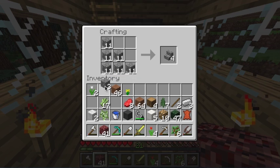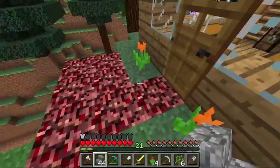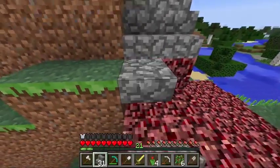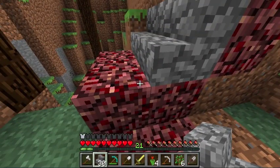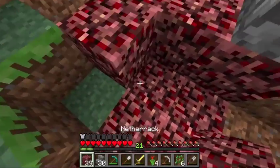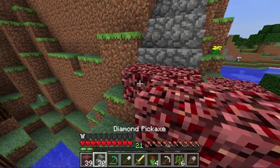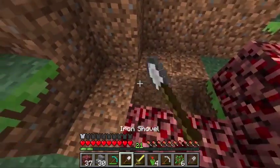One more set of four. There we go. 44, that should do it. Well, this will look actually really nice, because it'll be a blend. I'm still gonna leave the netherrack here, though. I don't know why you decided to go upside down. I really don't. Oh, shoot. Nuggets! Caramel nuggets. Nuts. Come on. My shovel's gonna break.